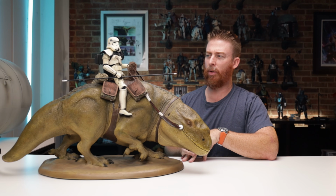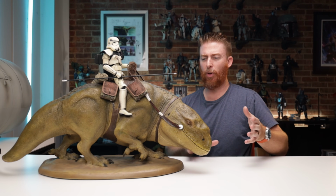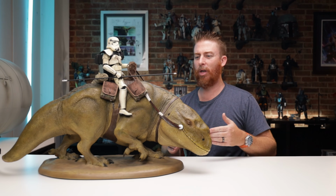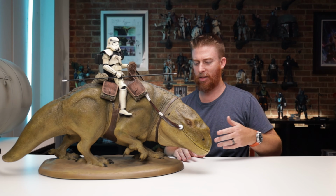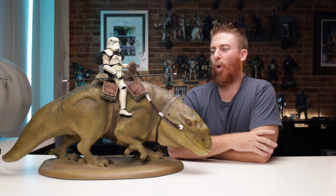But anyways, it's got these nice saddlebags. It's got the roll-up burlap deal on the back. Paint applications, it flows from a light green to a yellow to a dark green, and there's grays and blacks, and it's just beautiful. It's just a beautiful piece. And it's a statue, so I'm not going to spend a whole lot of time with it.